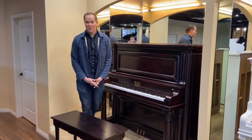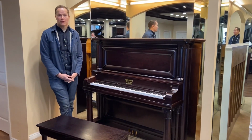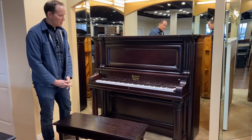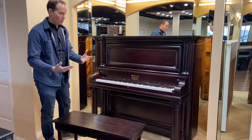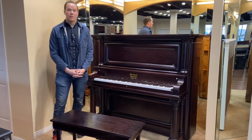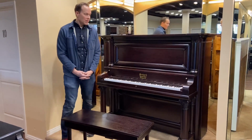We just finished up this piano. We've been working on this one for a long time. This is one of those pianos that has been in the shop, and we've worked on it here and there. It's kind of been a special passion project. One of those. Complete rebuild.